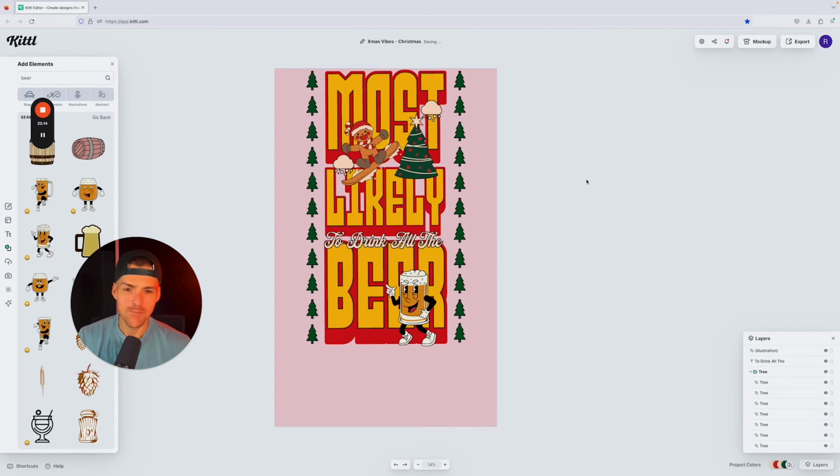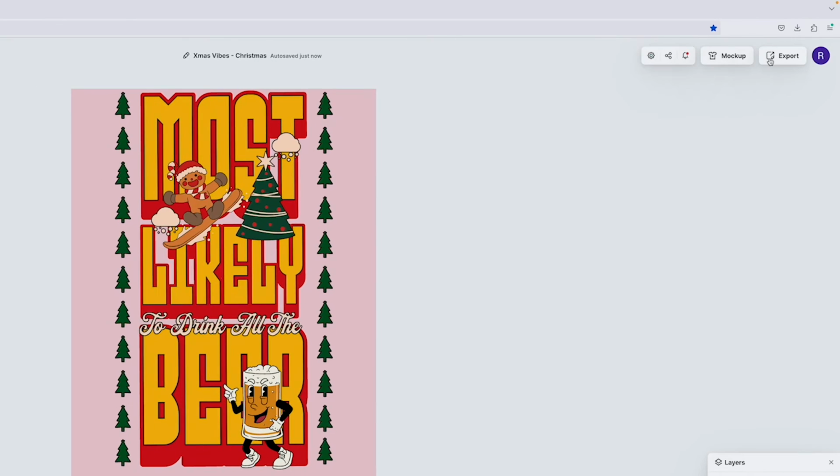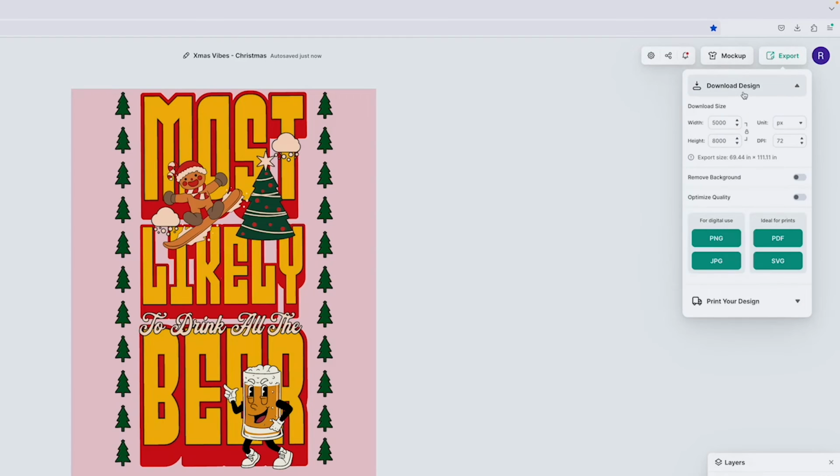Yeah, that looks great. Okay, now what we're going to do is download the transparent PNG. So this is important. We go export, download design. We want to make this 300 DPI like the ones we've got. We want to remove that background. We want to optimize the image quality and go download PNG.